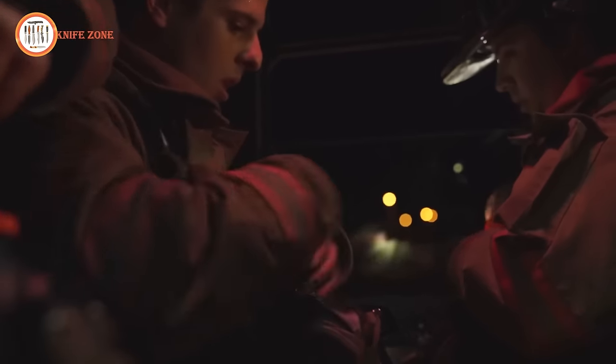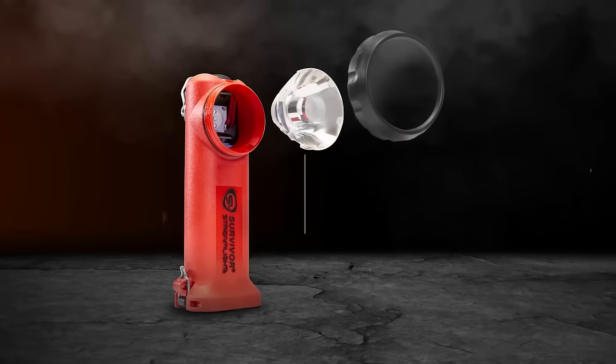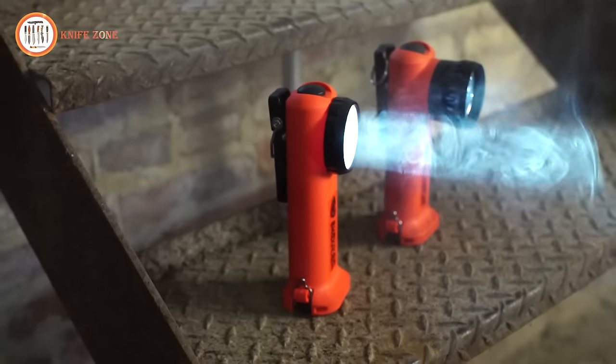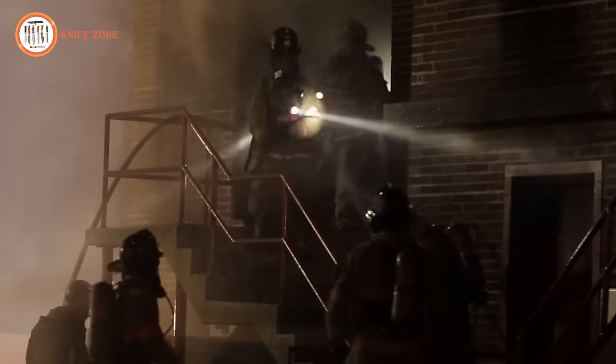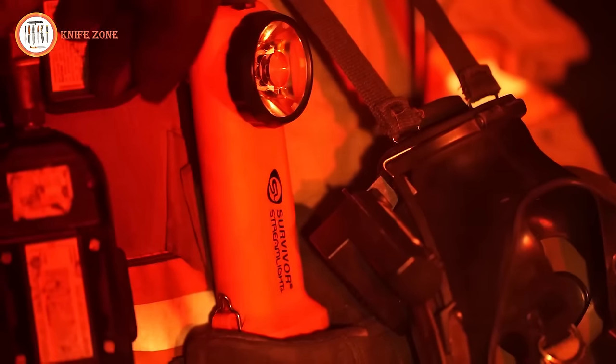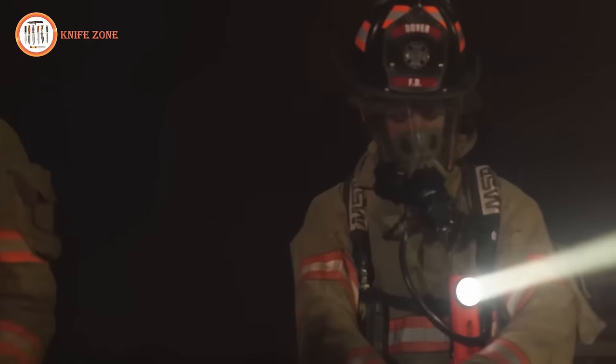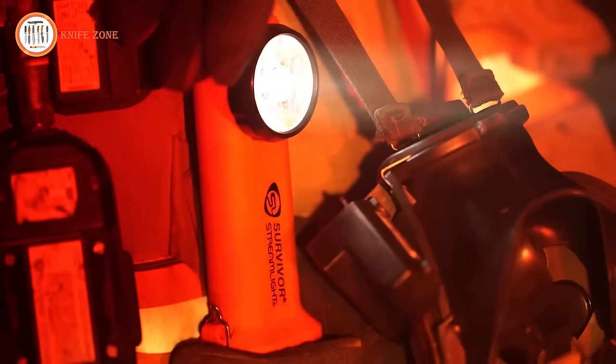Our journey began with a redesign that took the Survivor from the inside out. We've re-engineered it with a new optic design, allowing us to make the lens cap 50% shorter. But a smaller profile is only meaningful if it enhances performance, and that's precisely what we've achieved. The new Survivor still delivers the incredibly bright beam that has made it indispensable for firefighters. It features 175 lumens and 41,000 candela, cutting through smoke and reaching nearly 450 yards on high. With a runtime of 3.5 hours on high, it's a reliable companion.